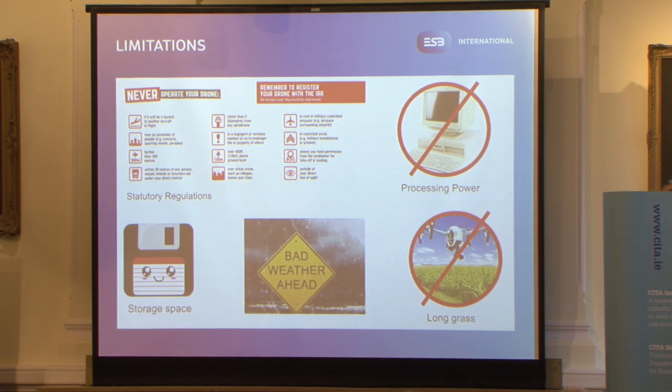Keeping a distance of 30 metres from a person, vehicle or structure not under your direct control can be very difficult. Adhering to a flight distance limit of 400 metres can mean larger jobs have to be split into multiple jobs, thus taking much longer to complete. Surveying in adverse weather is not possible using ESB International's drone. The same can be said for a lot of mapping drones that are on the market at the minute.